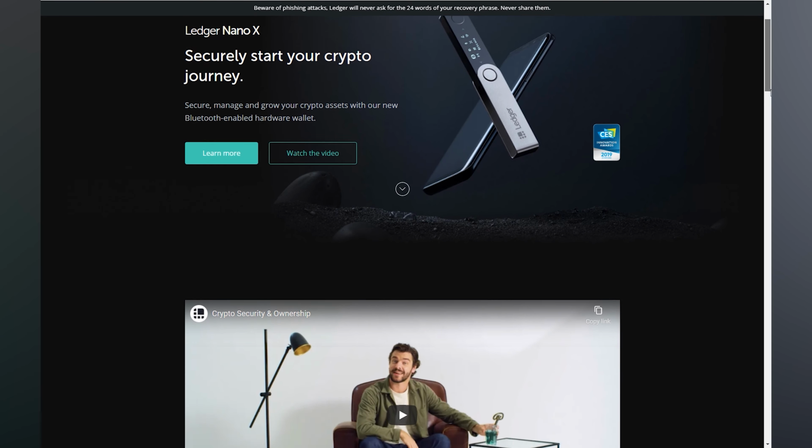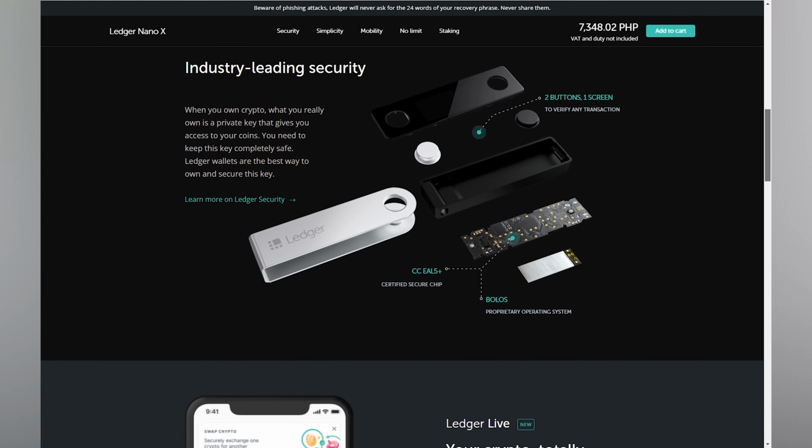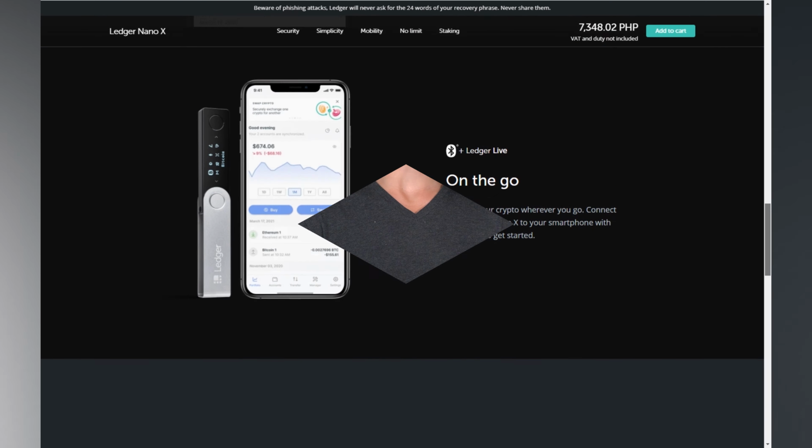Well, in this video, we're going to be reviewing the Ledger Nano X, which is one of the most well-known hardware wallets out there. Ledger is a very well-known brand when it comes to cryptocurrency storage, and so the Nano X is one of their most well-known products. Now, it's a bit more expensive than the earlier model, which is the Ledger Nano S. You can find our full review on that right up here, but it does add some cool new features and functionality that the Nano S does not offer.